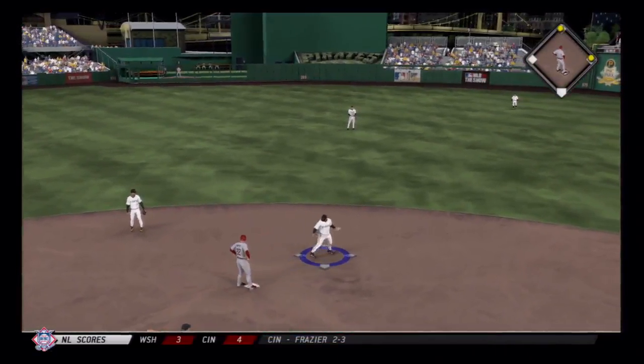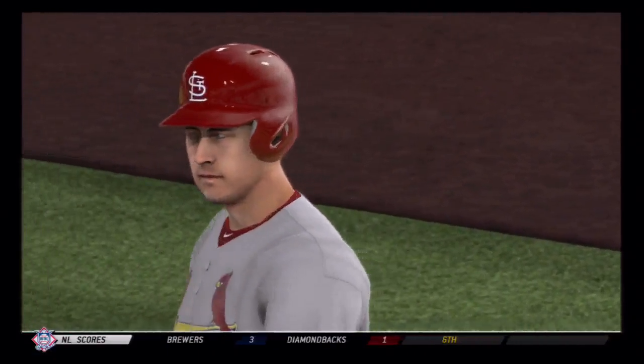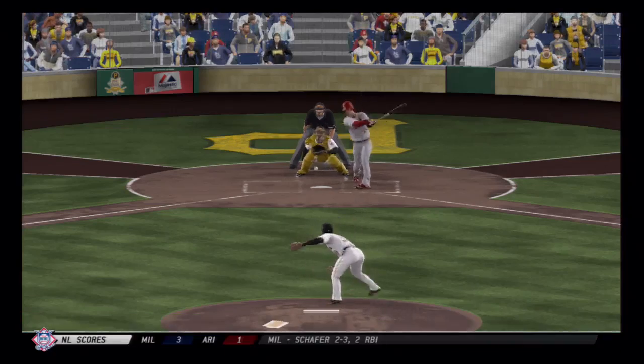2 straight hits to kick off the 9th. Well, this will make him sleep a little better. He was 0 for 4 coming into that at-bat. At least he'll leave here with something.